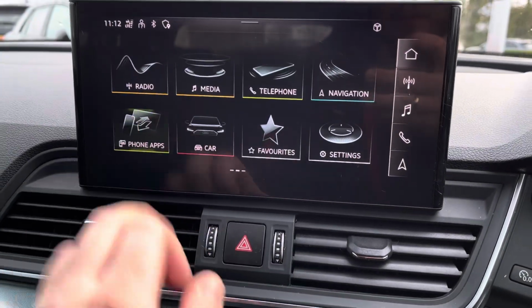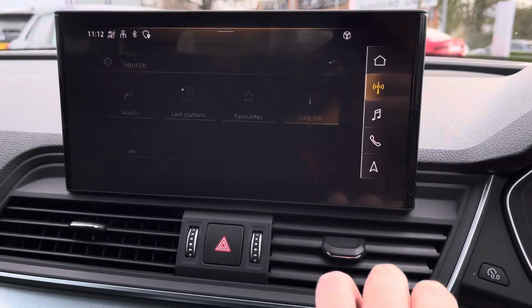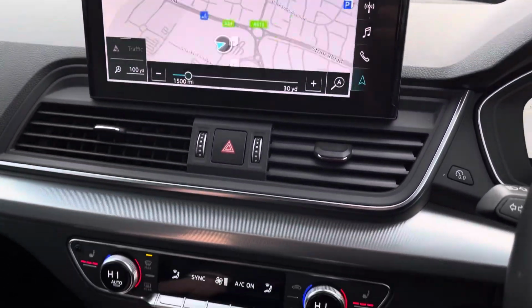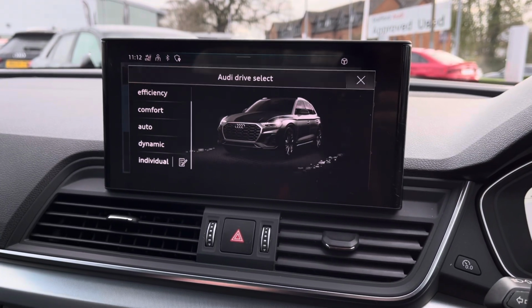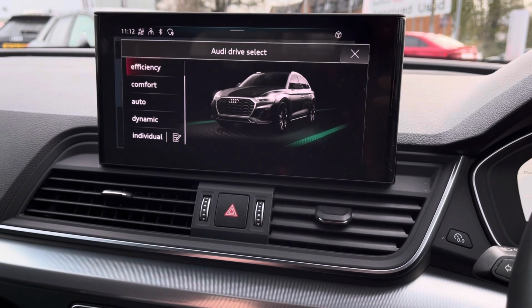From the central touchscreen display, you can access Apple CarPlay or Android Auto, as well as DAB and FM radio stations, or simply navigation. Under the climate control is the Audi Drive Select, giving you maximum control of the overall feel and drive of the vehicle, so you can change how it feels and what mood it suits you.